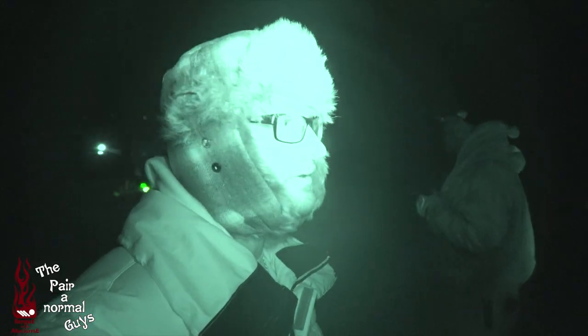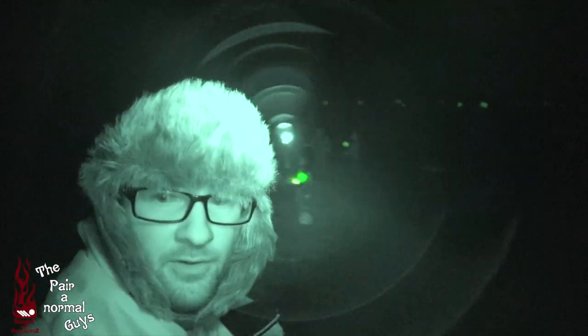Okay, so it is currently starting to snow. Camera equipment should be fine for now, because snow is not like rain, so we should be okay. Nothing to worry about.